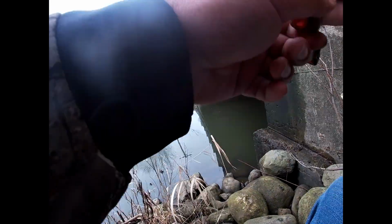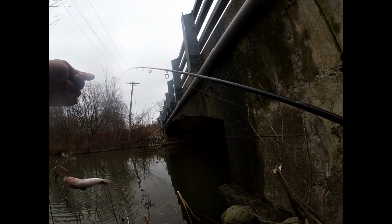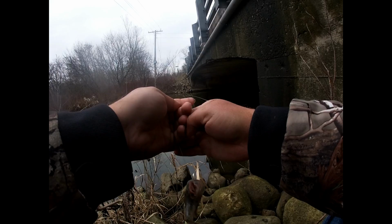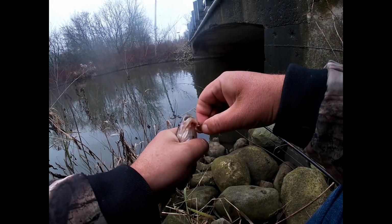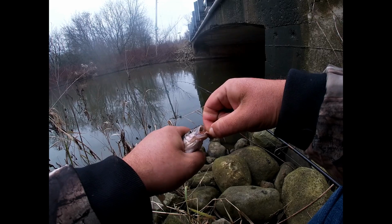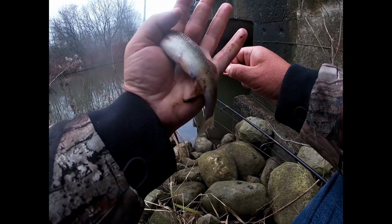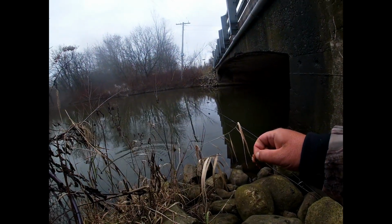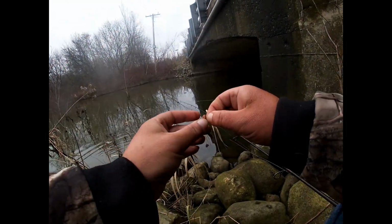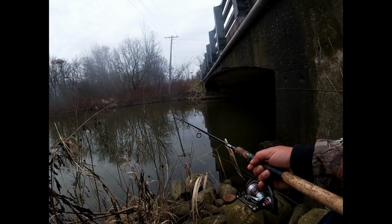Yep. Can I call that or what? Creek chub. Whatever, man. We ain't out here to catch trophies. We're out here just to get bites. Little creek chub taking a poop on my hand. Spooked a bunch of carp when I was reeling them in. Creek chubs are really activating now. This might get annoying.